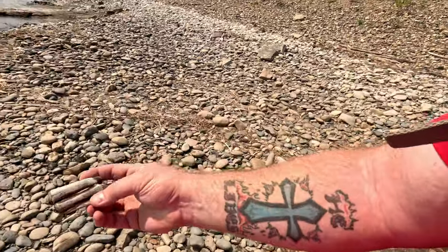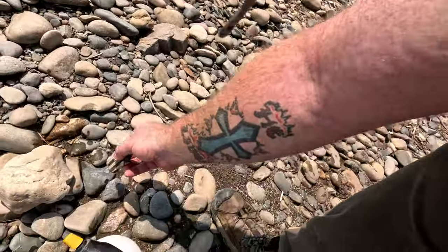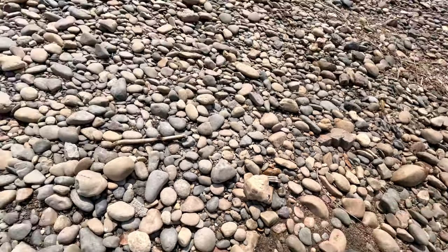In my opinion, it's kind of a dumb law. I wish they'd revise it somehow for surface finds. But like this, I have to leave it. So I'll show you guys. It's kind of neat, but it will stay there. Anywho, onward.